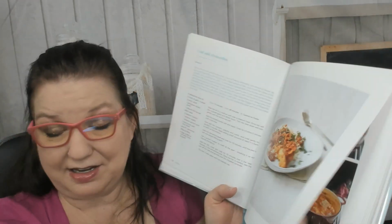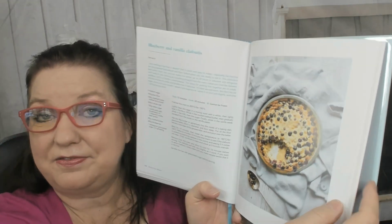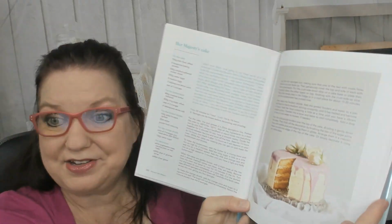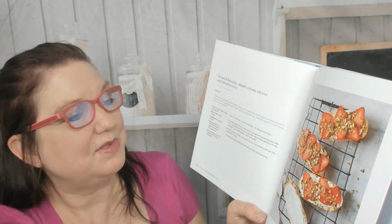More pictures step by step. She's in her kitchen. Ooh, what is that for? Cod and clementine. Dill, fennel, and mussel linguine. Pink peppered steak with sweet potato wedges, blueberry and vanilla clafouti, mango and parsley pavlova, Her Majesty's cake, ooh, parsnip and orange spiced cake, cozy evenings and midnight feasts, buffalo chips with celery sticks, and toasted brioche, maple cream cheese, and strawberries.